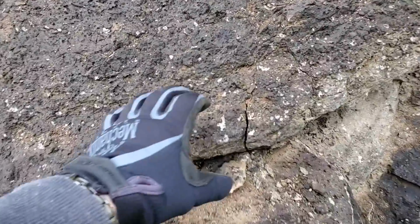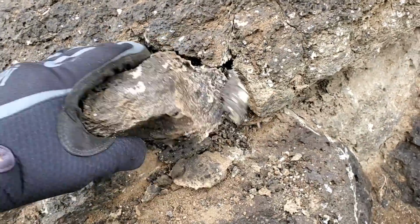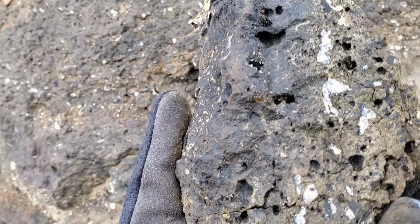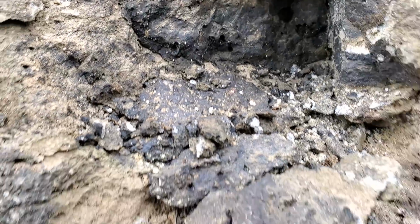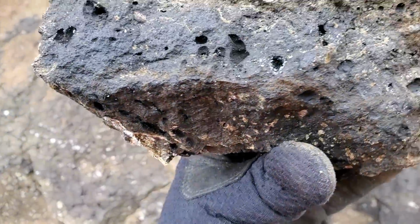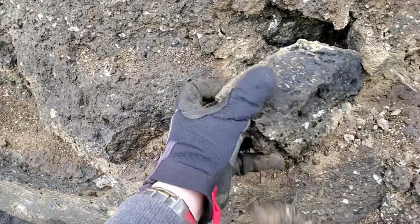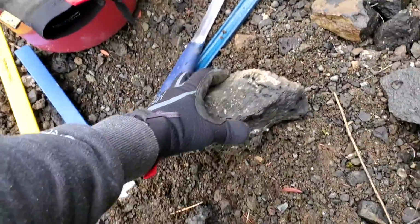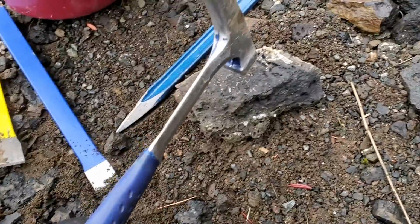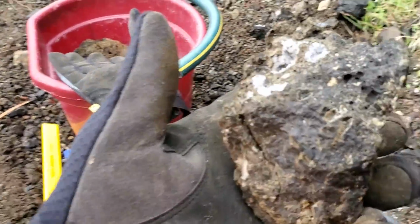Okay, let's see what we have here. Oh, wow. Yeah, a lot of fresh stuff in there. Beauty. Might break this down in size a little bit. It's pretty fragile stuff, so even just a little whack with the hammer.